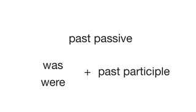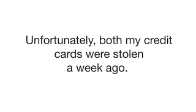Remember, in the past passive voice, we use was, were, and the past participle. Like this example from the movie. Unfortunately, both my credit cards were stolen a week ago. Good work. Well, now it's your turn to try.